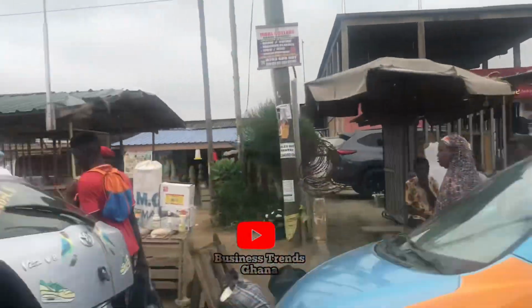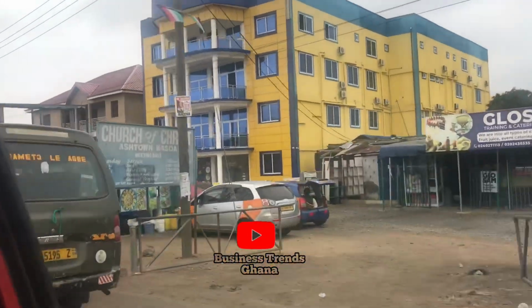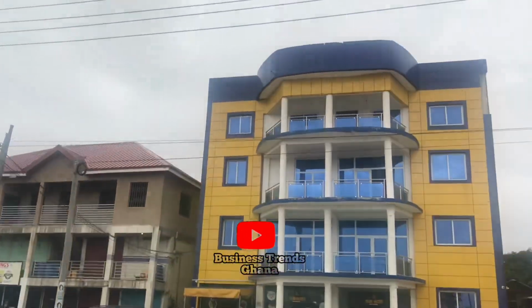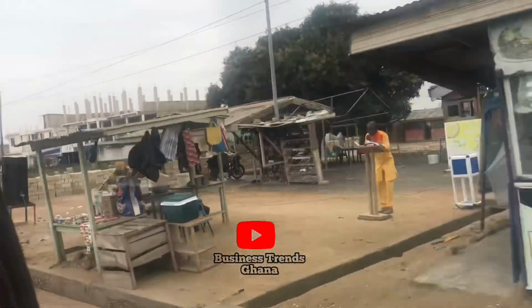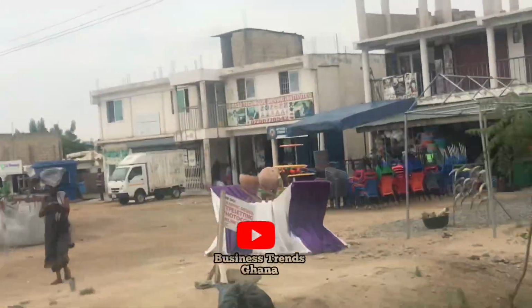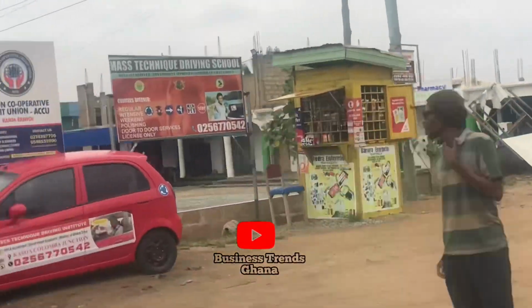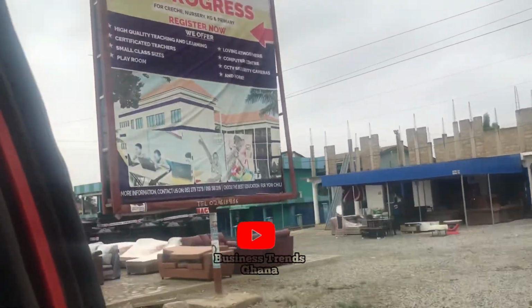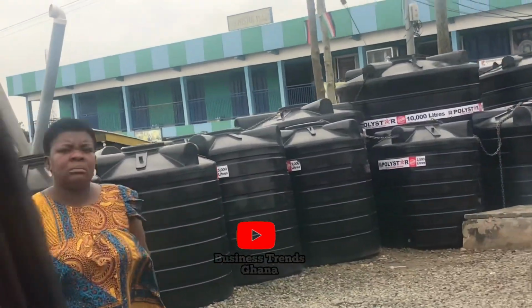Yes, you can see the road. I see this yellow building. It looks so nice and heavy. Wow, this yellow structure. See? So one of the biggest investments you can ever do when you come to Ghana or when you are in Ghana is buying a roadside land. Sometimes most of you like it to be like this, just on the roadside. It's not easy to get. It's very difficult to get a land at the roadside to buy.